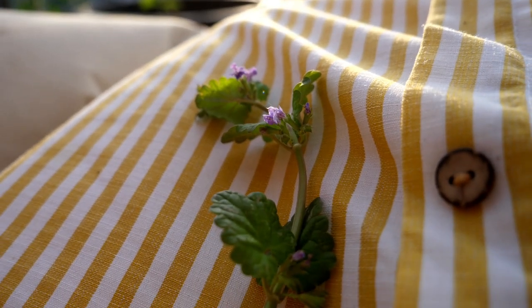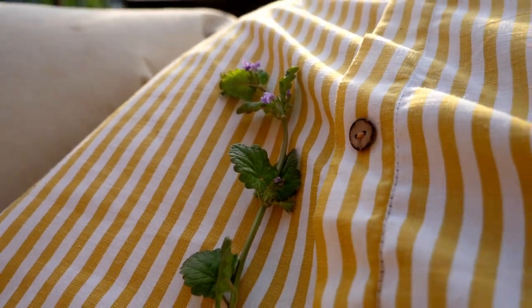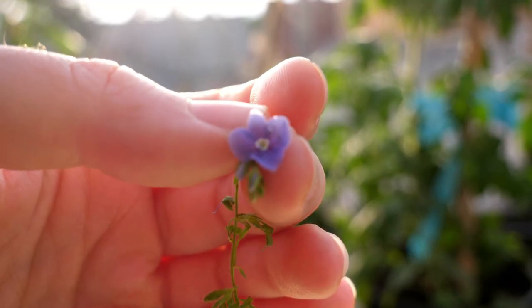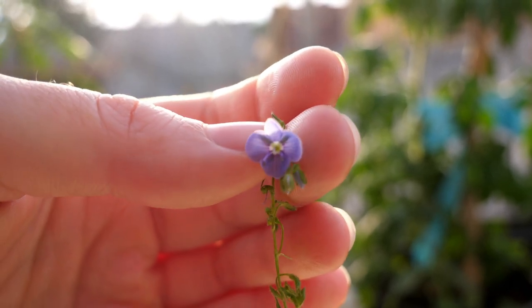So in the traditions here in Germany, ground ivy is a very strong protective and cleansing herb to burn in all kinds of festivities around the year. And red clover and forget-me-nots are both used to deal with any kind of emotional turmoil or grief or heartbreak, all these kinds of things that play more on a heart level.